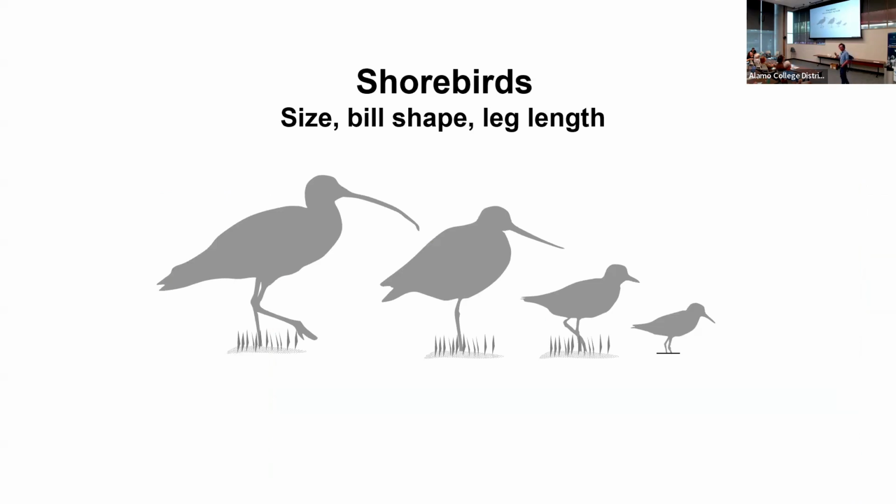And shorebirds, I guess you'll have a shorebird workshop on Saturday. The same thing. They are really tough. They're all brown, and they have juvenile plumage, winter plumage, and breeding plumage. So multiply the plumages by 3. So you got to remember all of that. But if you just look at shapes of the birds, bill shape, relative size differences, lengths of legs, you can probably hit 80% of the shorebirds that way, right?